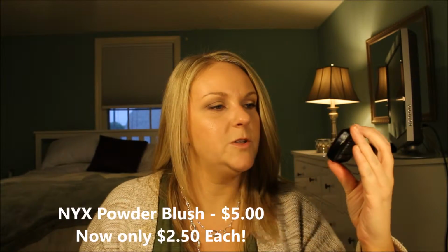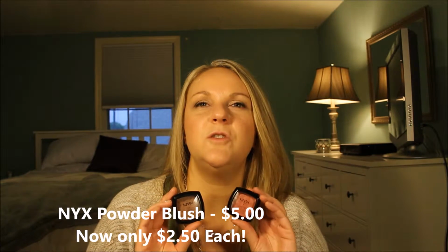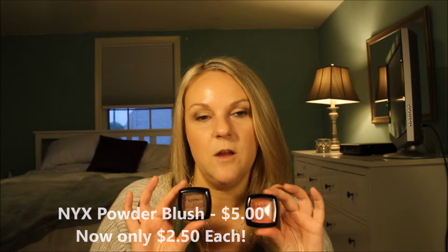So these are the original powder blushes, which right now they don't seem to be selling at Ulta, or really, I think I might have seen some leftover inventory at CVS or whatever, but you can still get these on the NYX website, and they're actually half off, so they're $2.50 each, which is amazing, because these formulas are just so beautiful.